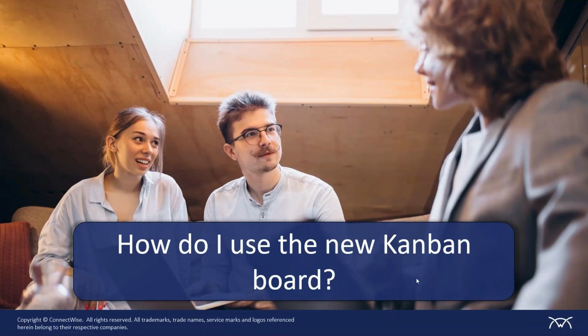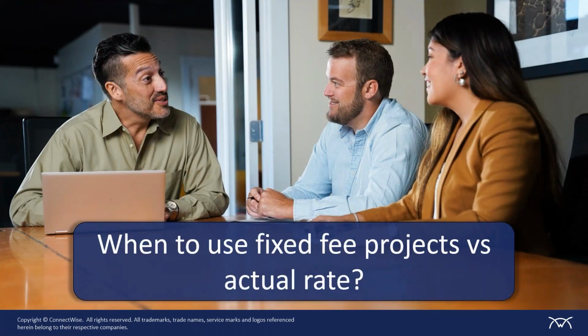Thanks, guys. So I am going to move on to our next question. And this one I'm going to let John talk about because you have the most experience, I think, with our finance side. But I think partners often wonder, when should they use a fixed fee project versus an actual rate project? And what are the differences in those?